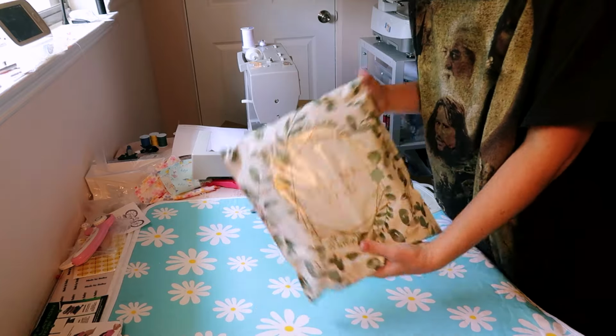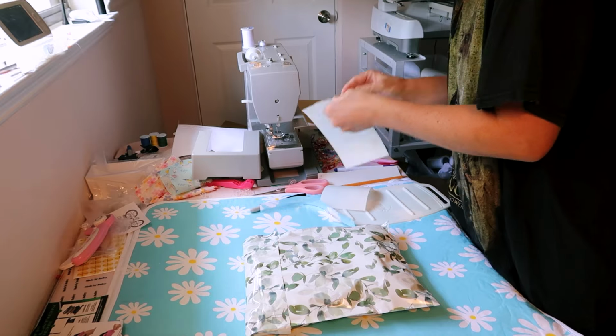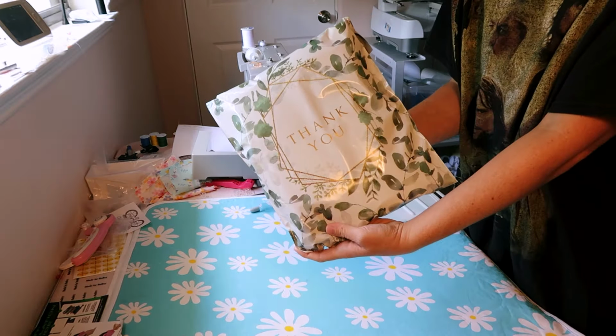Now, like I always do, I like to put the shipping label on the back instead of the front because I want the thank you to be visible. And now I just have to go drop this off, but that's coming to Tristan.